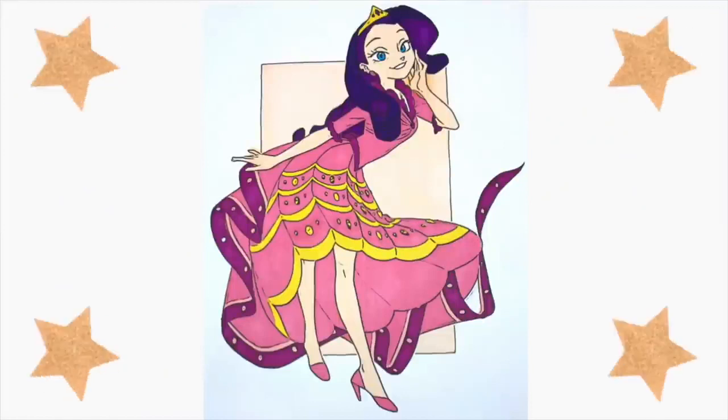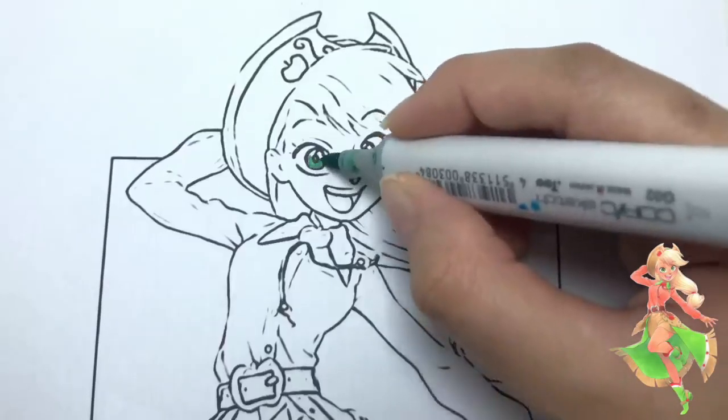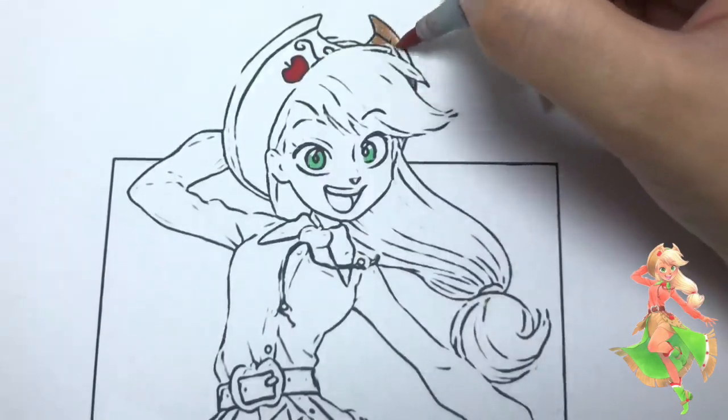Rarity looks so stunning! I love the color of her gala dress! And the last one now is Applejack!